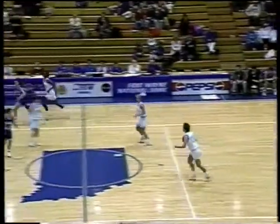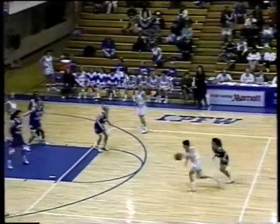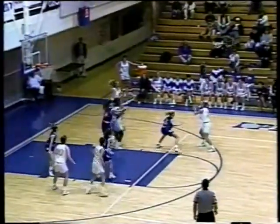Dottie Porch in for Pam Edwards. She's going to sit down with 4 minutes to go. She has probably seen her last action of the night. As we've heard before, maybe Wendy Recker talking about the depth, well, Coach had 10 players get extensive playing time tonight for IPFW.